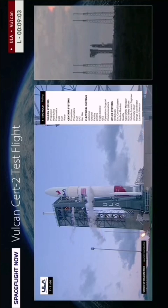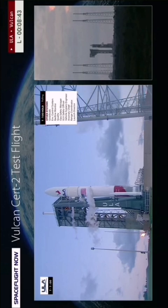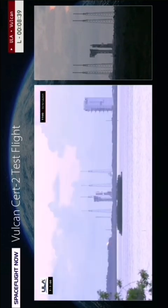Proceeding with the count. ALC, verify T0 is set for 11250 Zulu. Verified. ABE, issue MRTU sync pulse. Roger. Secure transmitter battery heater and transfer battery internal. Polling is complete and the team is go for launch. From T-minus 7 minutes until liftoff, you'll hear Dylan Rice and the team performing the final.